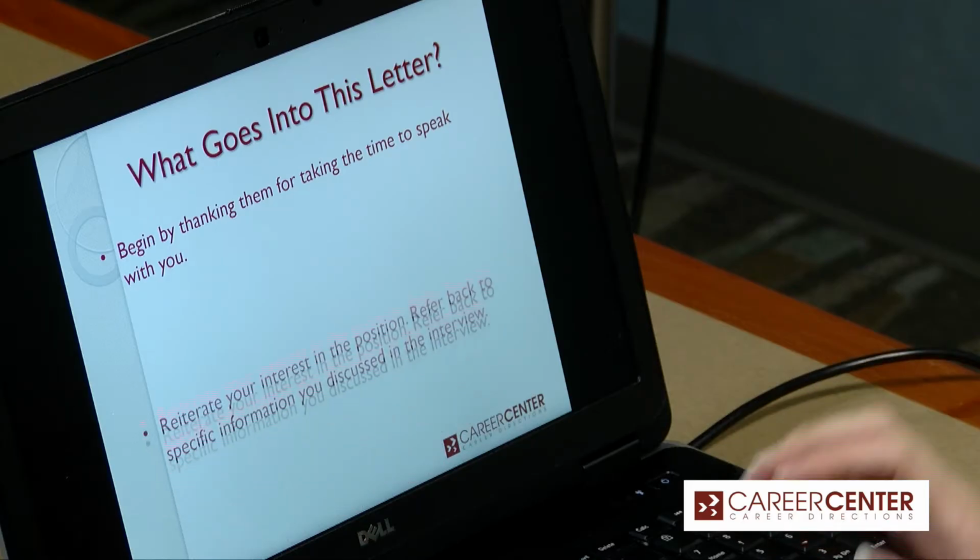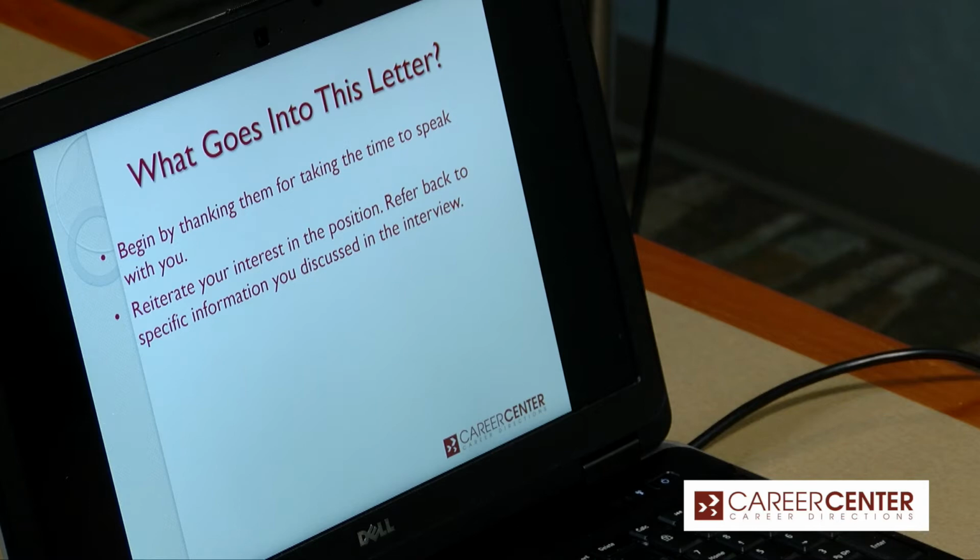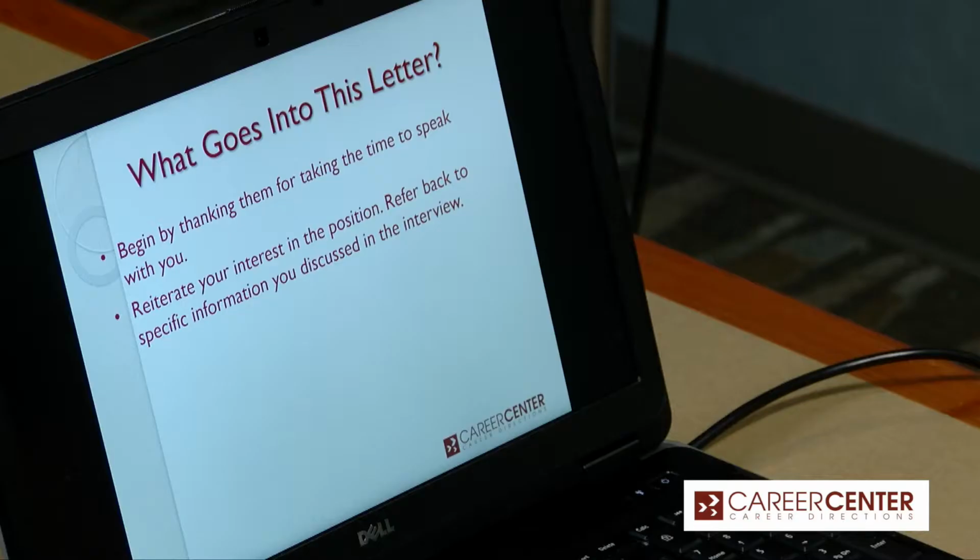You want to make sure that in the letter you reiterate your interest in the position. Make sure that they know that after interviewing, after having learned more about the position, this is something that you really want. A lot of hiring managers have said that candidates sometimes seem unenthusiastic or ambivalent about jobs in an interview. You can counteract this by being extra enthusiastic in your follow-up thank you letter.